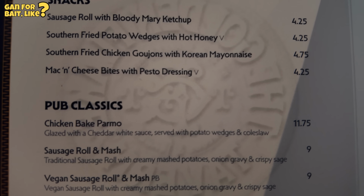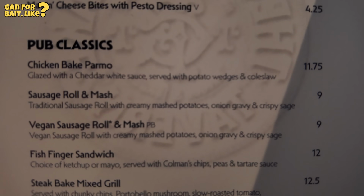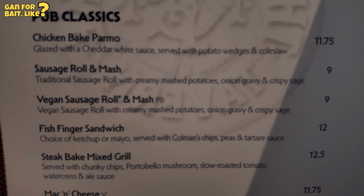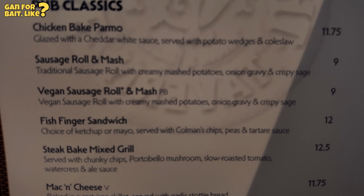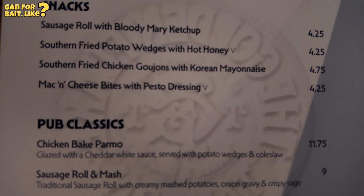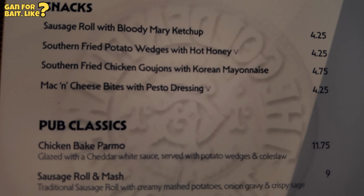I've ordered the sausage roll. Tuesday went for the fish finger sandwich. I was worried that's not really very Greggsy, but I'm guessing it must come in a stotty. It comes with Coleman's chips as well, which is good. My inner pig gave in and we've got the mac and cheese bites as well as a little snack.